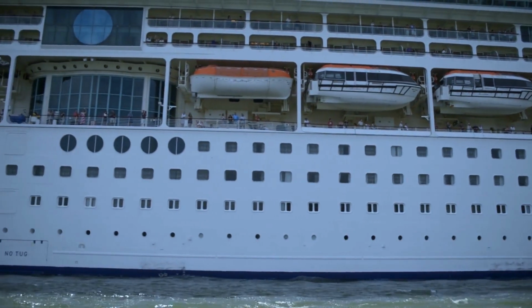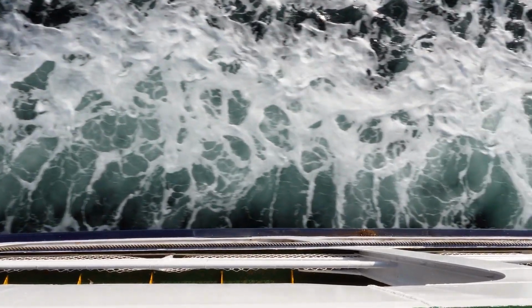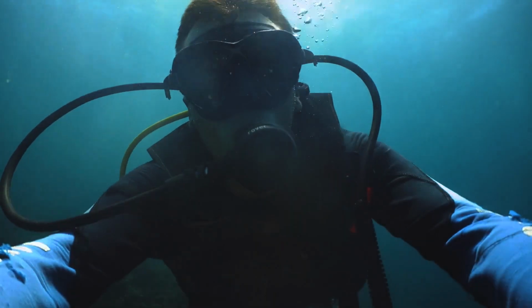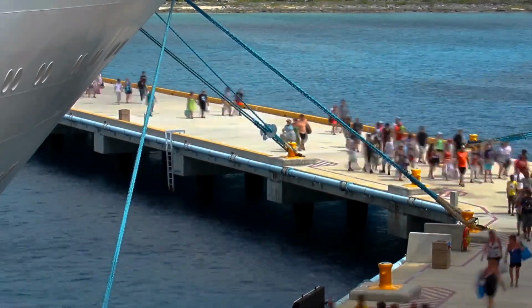Thankfully, there were no injuries, and both the passengers and staff reached the Alaskan docks safely. Expert divers checked the condition of the boat, and they discovered that the ship had suffered some damage after the collision, so the rest of the trip was canceled.